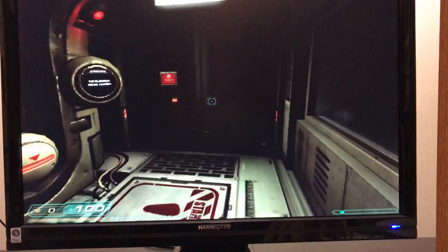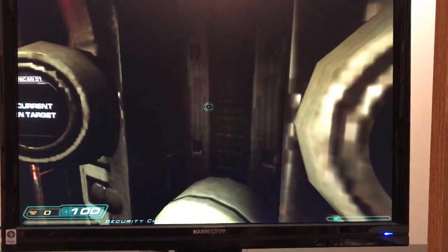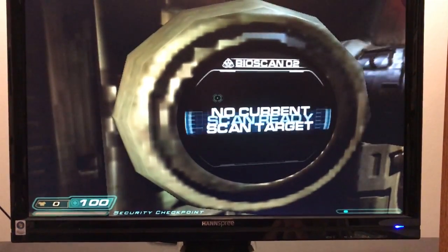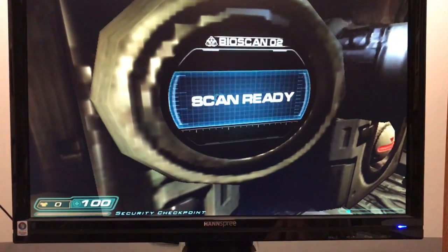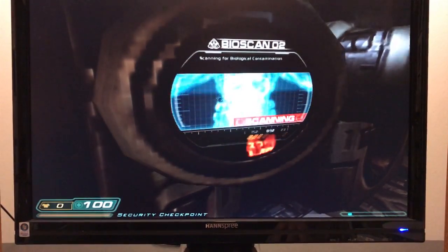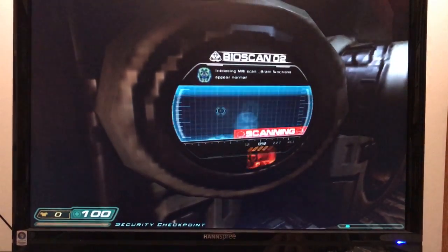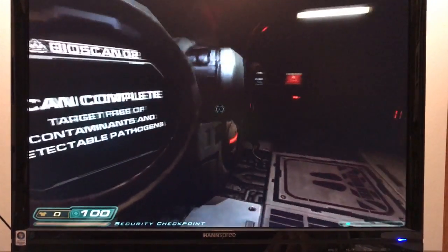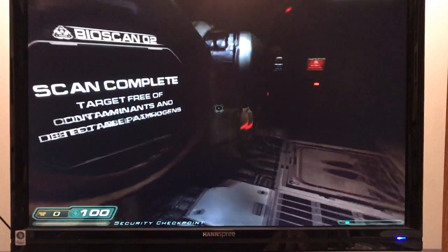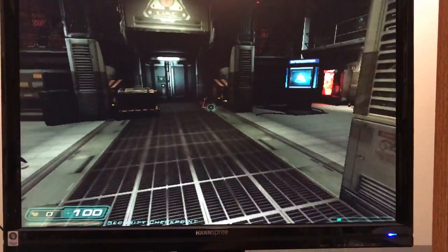All right. Well, as you can see, it is definitely not fast, and the graphics are not super awesome quality. But hey, again, we're talking 10 years old. The computer itself is 10 years old. It was not high end, although it wasn't bad either. But hey, it's playing decently. And there you go. We've got a little Doom 3 action.